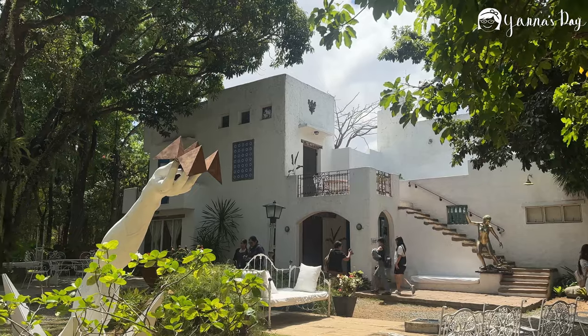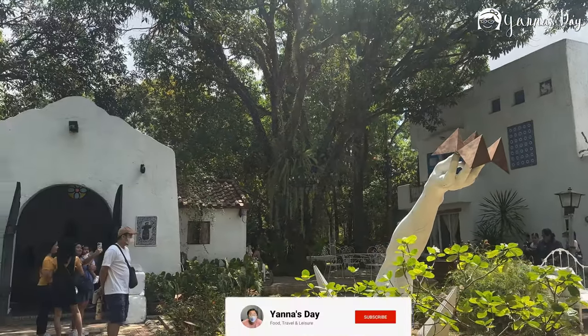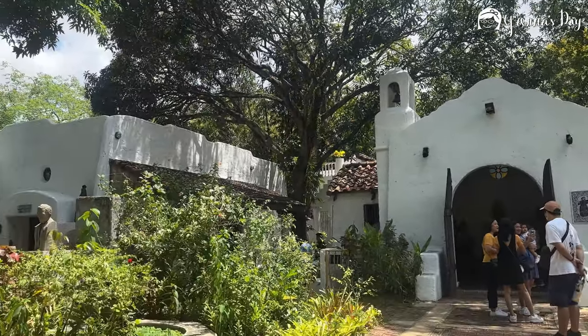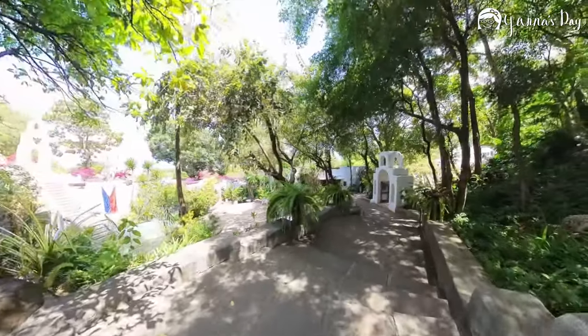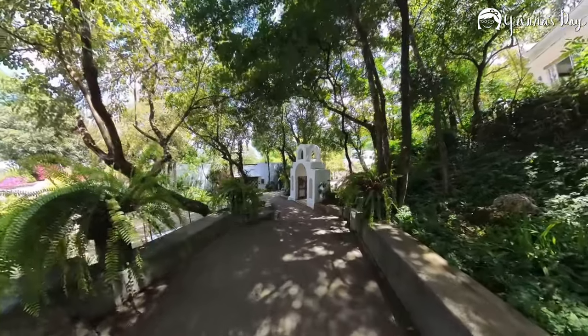The tickets cost about 250 pesos per adult, and for students it is 125 pesos, but you need to bring your ID for verification. Tip: bring a water jug because it was so hot when we went there.